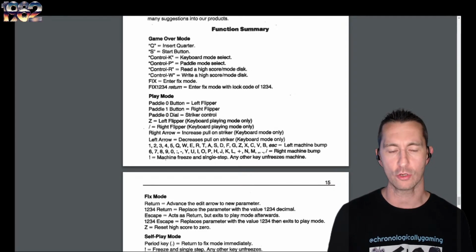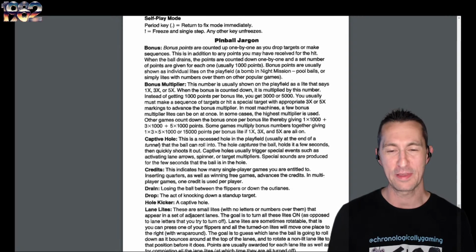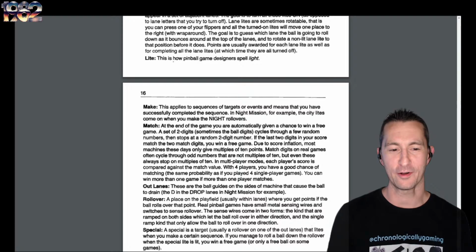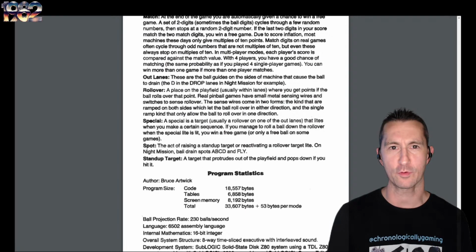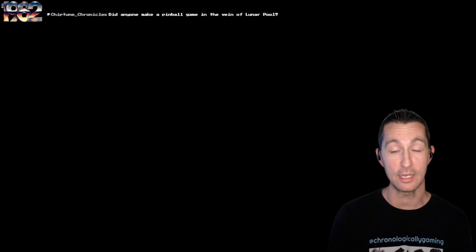You can do keyboard or you can do paddles here on the Apple II. And then you can do self-play mode. And then they have pinball jargon in the back. That's really nice. Multipliers. Oh, look at that. Making, matching. Yeah, so if you want to be a true pinball player, this manual has everything. And then some. It is a lot.